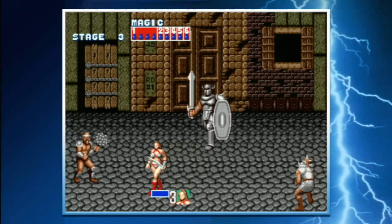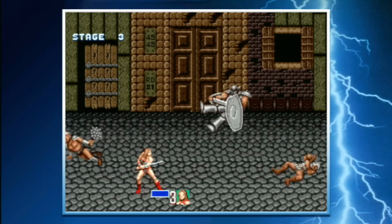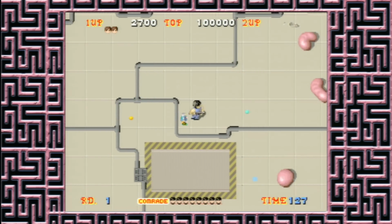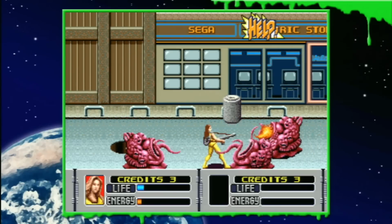Even if you have these games in cartridge form, which I have most of them, the whole presentation here is done so well, and it's so much fun to play them again and unlock everything. And this is the kind of game that your Sega Genesis would play if it could play games. Think about that, and it hurts your head.